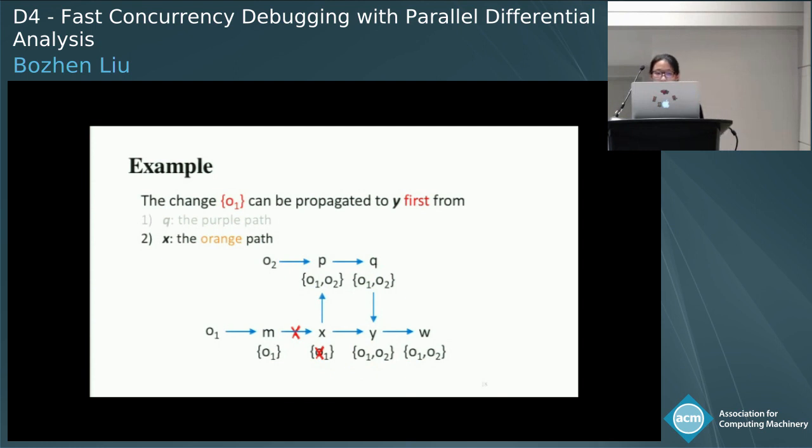So this time, let's assume the change from the orange path reaches Y first. At this time, we check the incoming neighbor. We won't touch O1 since the points-to set of Q can provide O1 here. Later, the propagation from the purple path reaches Y, and at this time, we need to remove O1 since the points-to set of Q has changed. So finally, we schedule the update for W here.